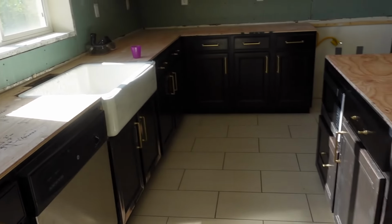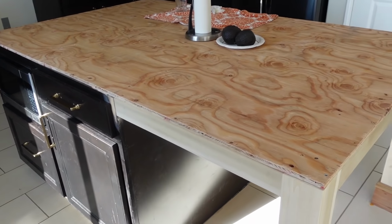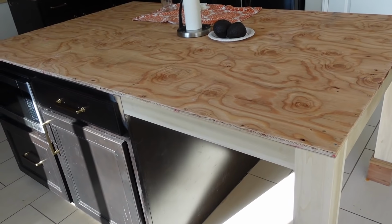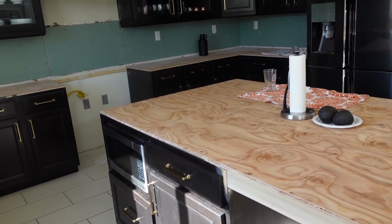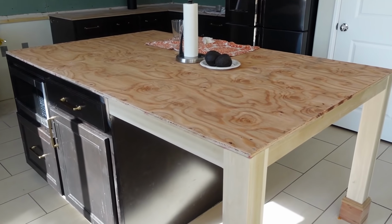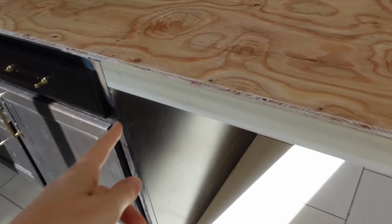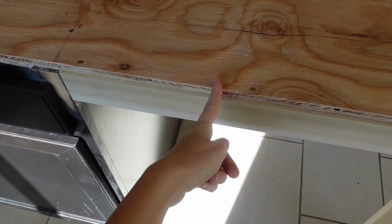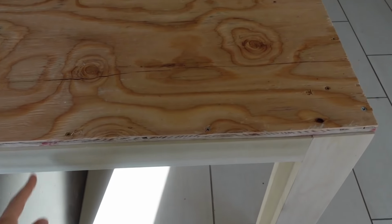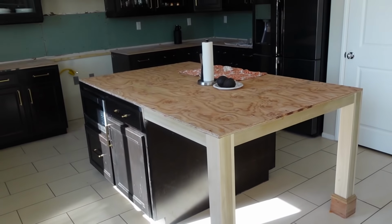Also we have extended the island, so that was kind of a last minute decision. We ended up needing 3 slabs of quartz instead of 2, so we thought we might as well use it and extend the countertop a little bit. I think it went to about here before, so we got over a foot of space, and I just think it fits a lot better in here.